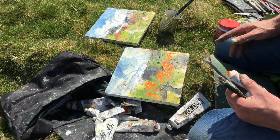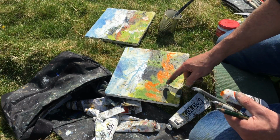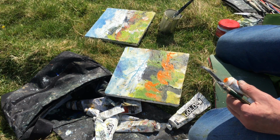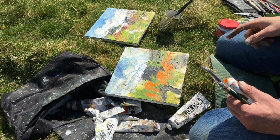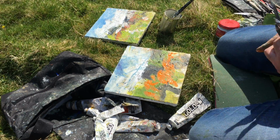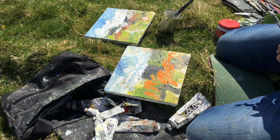So I don't want this much of it here, but it'd be really nice to have some little bits of these stronger, hotter colours coming through. I can see some, I think it's gorse that's down there, that's flowering, and it's a pretty hot colour, so it'd be nice to have some of that stronger, warmer colours through, and it balances out all the greens and blues.